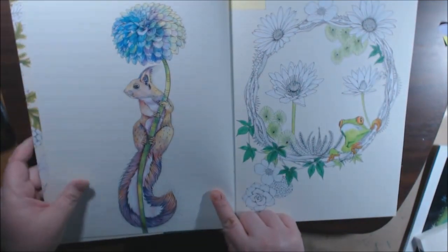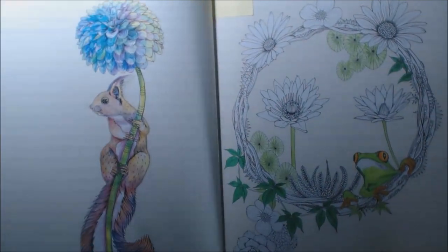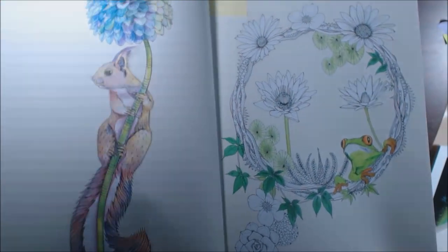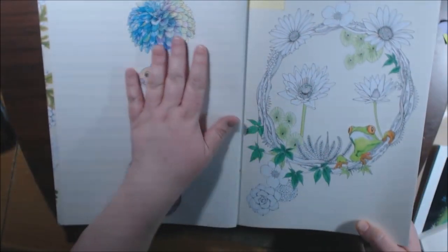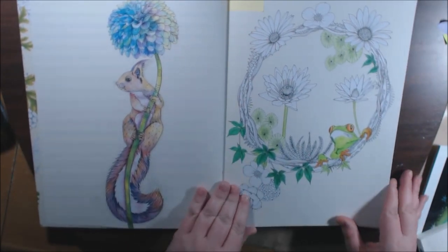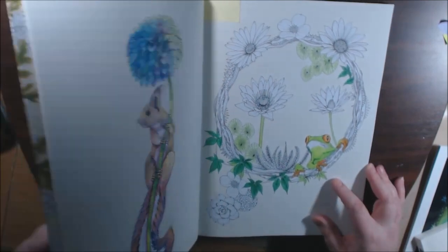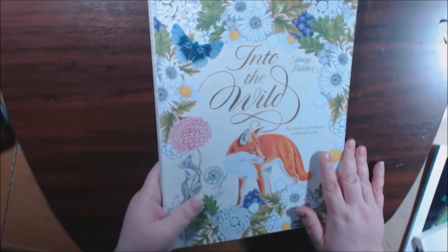Okay, my daughter did this page, and then I worked on this page. I love how she did the multicolor on this flower and on the squirrel too. Just gorgeous. I love my watercolor frog. Okay, Daisy Fletcher, Into the Wild.